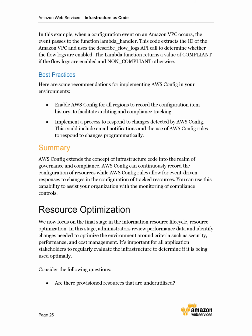Best practices. Here are some recommendations for implementing AWS Config in your environments. Enable AWS Config for all regions to record the configuration item history, to facilitate auditing and compliance tracking. Implement a process to respond to changes detected by AWS Config. This could include email notifications and the use of AWS Config Rules to respond to changes programmatically. Summary: AWS Config extends the concept of infrastructure code into the realm of governance and compliance. AWS Config can continuously record the configuration of resources, while AWS Config Rules allow for event-driven responses to changes in the configuration of tracked resources. You can use this capability to assist your organization with the monitoring of compliance controls.